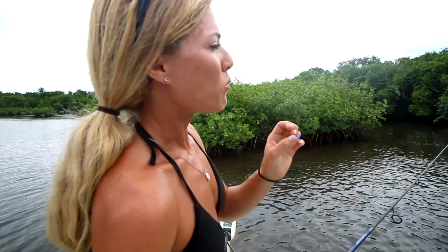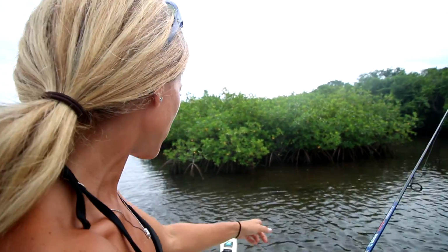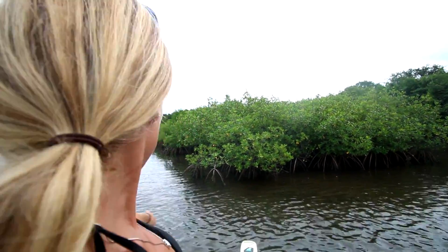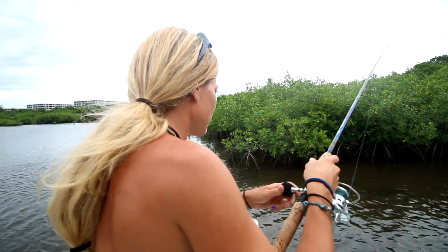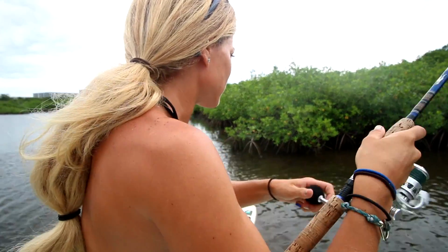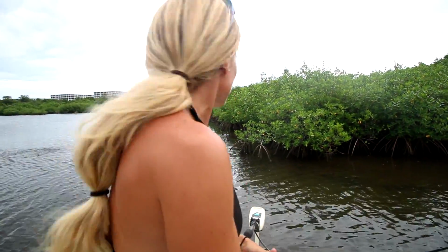All right, so we're in a good spot right now. We're in an area where it's very shallow right now, especially since it's low tide and the current's just starting to come in. And there's a ton of mullet all in here around these mangroves. And as we were headed out, I saw a big jump from a fish. You see my bait? I'm using the rocks. There, I got him.